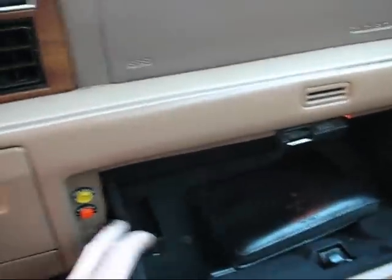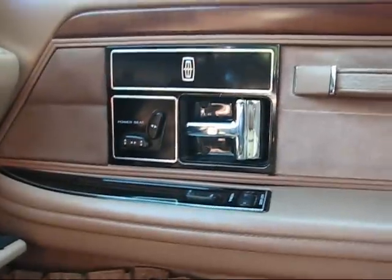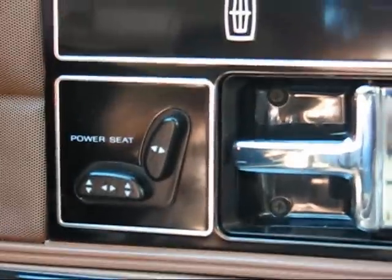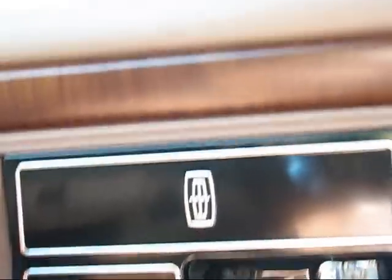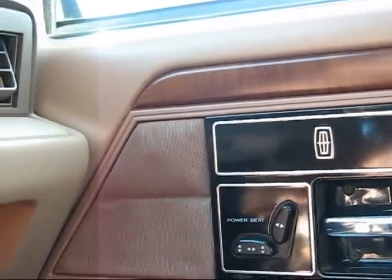The trunk release is here. Oh, I have to have the key on to do that, but I'll do that next. The passenger side also has seat controls, power locks, windows, and the power seat. We'll look at the back seat next.